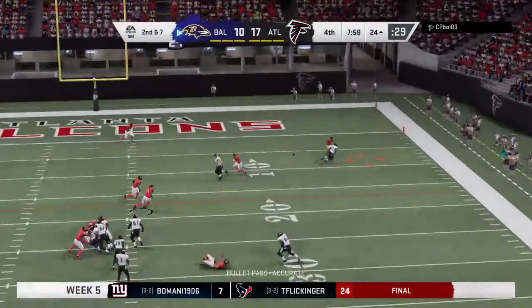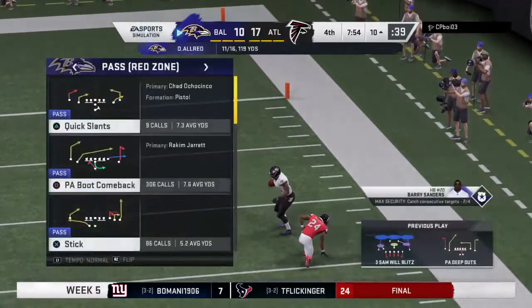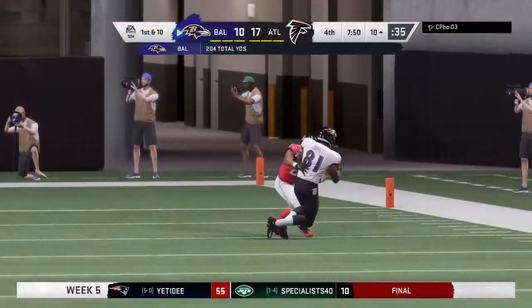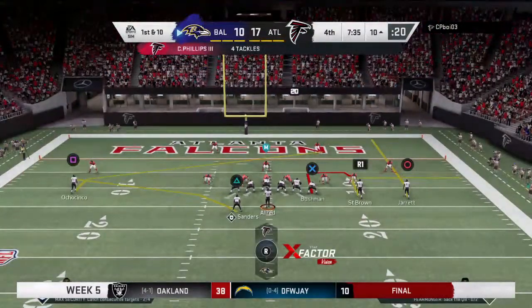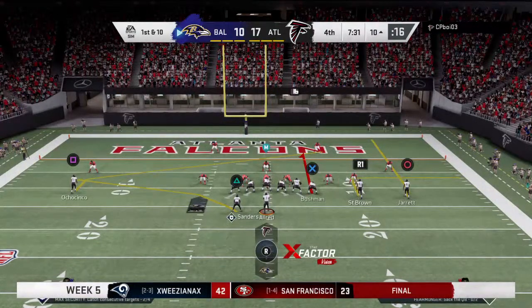Here's Allred off the play fake. He's got the first down inside the 10. And he's going to get it all the way down to the 10-yard line. Give him 14 on that one and a first down. First down, Ravens. The drive continues as they search for a tying touchdown. Here's 1st and 10.